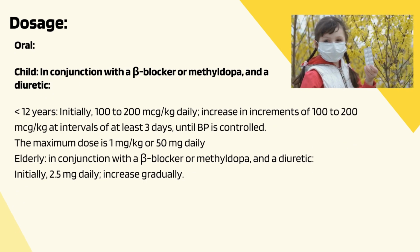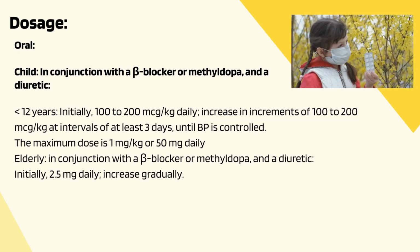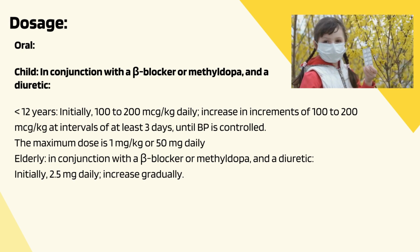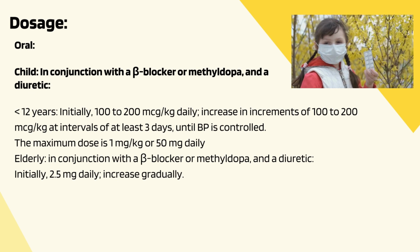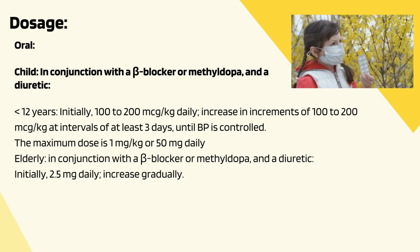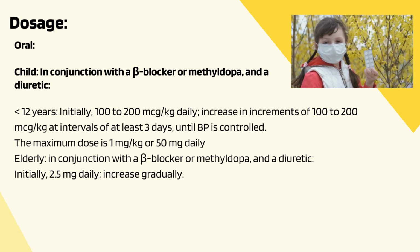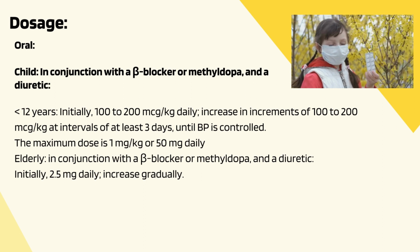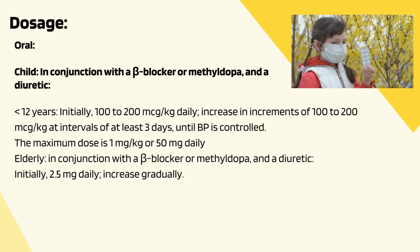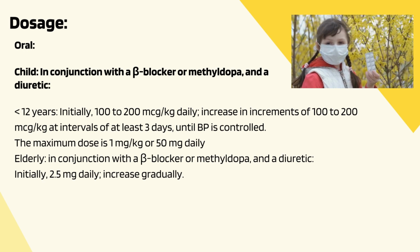Oral. Child, in conjunction with a beta blocker or methyldopa, and a diuretic. Less than 12 years, initially, 100 to 200 micrograms per kilogram daily, increase in increments of 100 to 200 micrograms per kilogram at intervals of at least 3 days, until BP is controlled. The maximum dose is 1 mg per kilogram or 50 mg daily. Elderly, in conjunction with a beta blocker or methyldopa, and a diuretic. Initially, 2.5 mg daily, increase gradually.